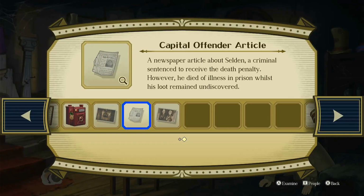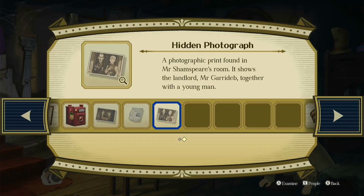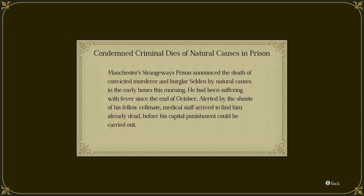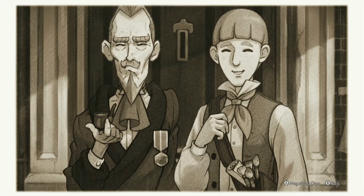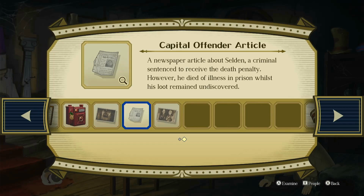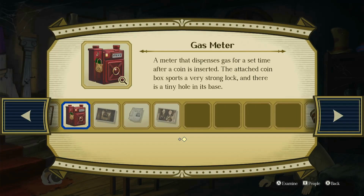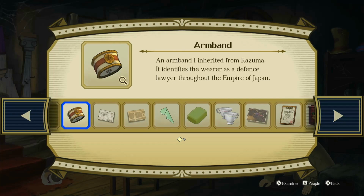Next, inside where Gregson is, a hidden floor panel where we found a few more things, namely this Capital Offender article, this photograph of Garrett and some random guy, and I think that's it. Oh, and a metal box with nothing in it. Anyways, with that being said, let us continue.